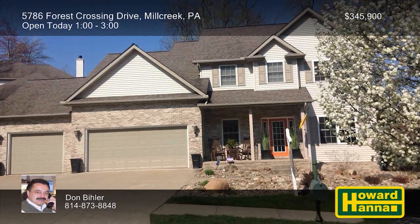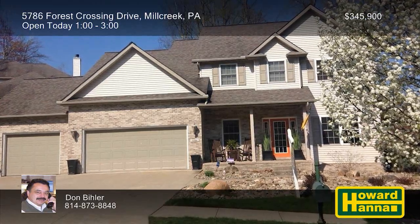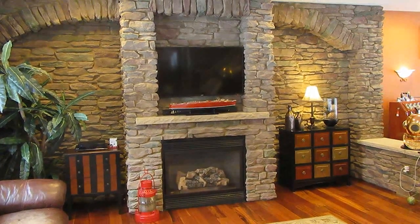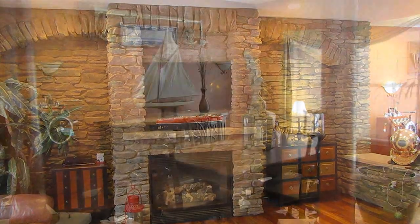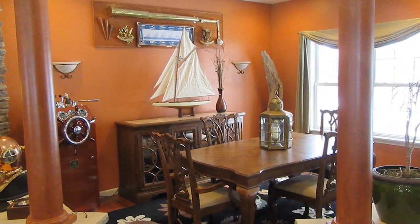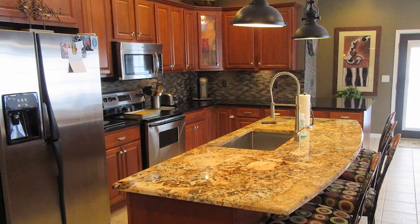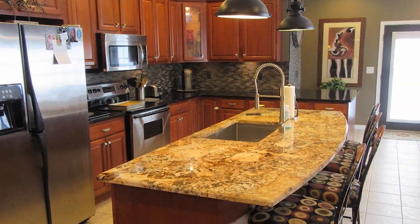Check out this beautiful home that sits on a large level lot with beautiful landscaping. Inside, the family room with an amazing stone fireplace and entertainment center will not disappoint. This home provides an inviting and immaculate open floor plan. The gorgeous kitchen boasts cherry cabinets, a large breakfast island, and new granite countertops.